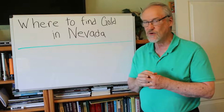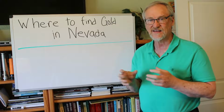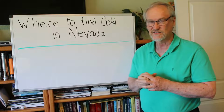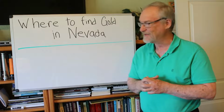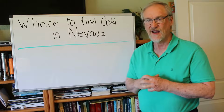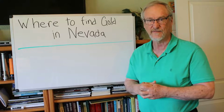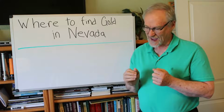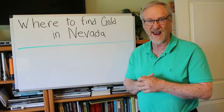Now, there are people who use recirculating sluices and that kind of stuff in Nevada, and it's possible to process dry material in a recirculating sluice as long as you have enough water. But we're going to mostly focus on the small-scale prospector and the opportunities for finding gold in Nevada, nuggets and that kind of stuff. I've had some good success finding gold in Nevada, and let me show you, and we'll delve more right into it right now.